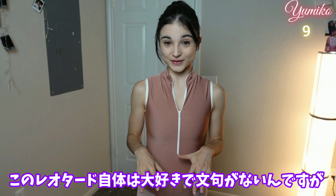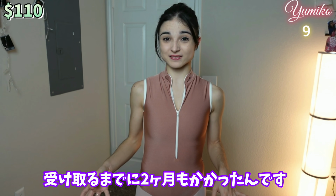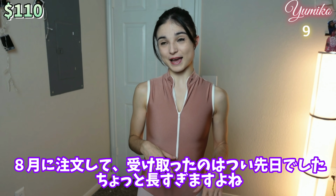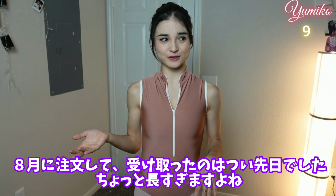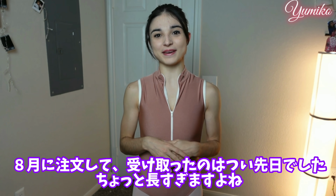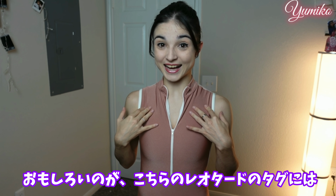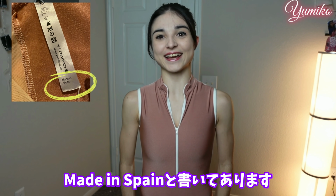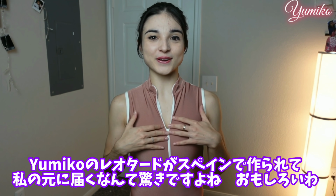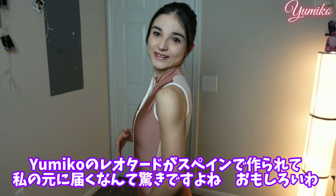I love the leotard, I love the design and everything, but it took 2 months to arrive. I placed the order in August and I just got it a couple days ago, which is kind of insane. A little bit too long of a wait. I checked the tag of this Leo and it actually says it's made in Spain, which is even funnier. Like, who would imagine that Yumiko leotards are made in Spain and then shipped to me? It's so interesting. I love it!